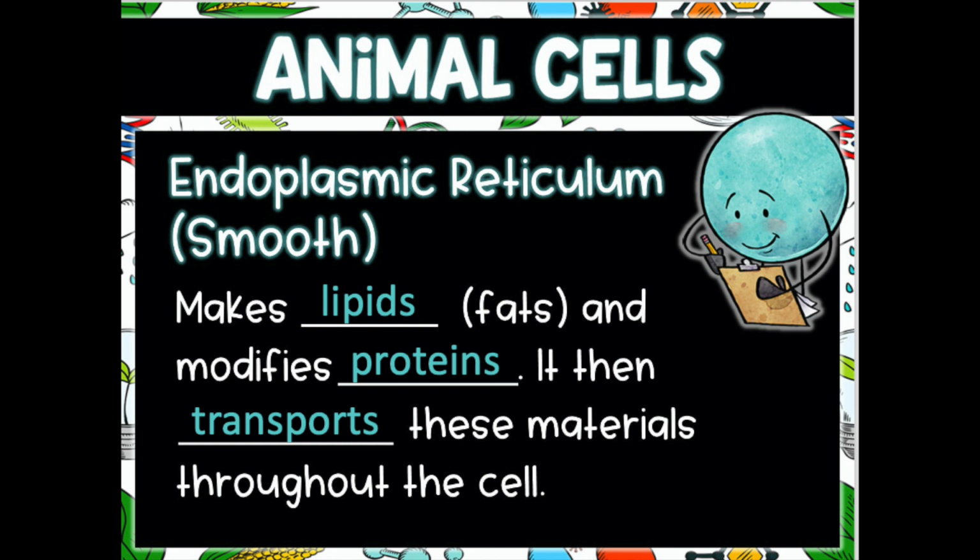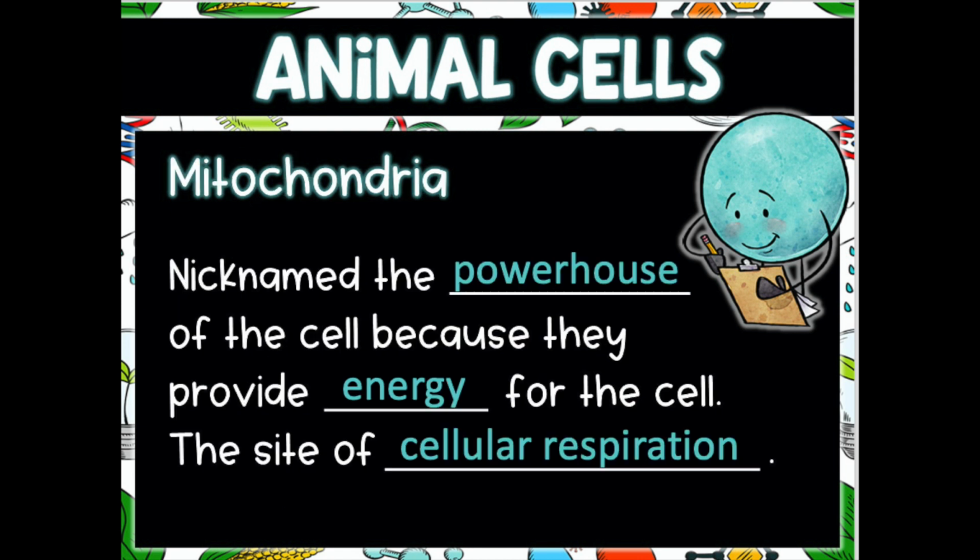Endoplasmic reticulum. There's 2. There's a smooth and there's a rough. We're going to do the smooth first. The smooth ER makes lipids, which are also fats, and modifies proteins. It then transports these materials through the cell. The powerhouse of the cell is known as the mitochondria. They provide energy for the cell. This is the site of cellular respiration.